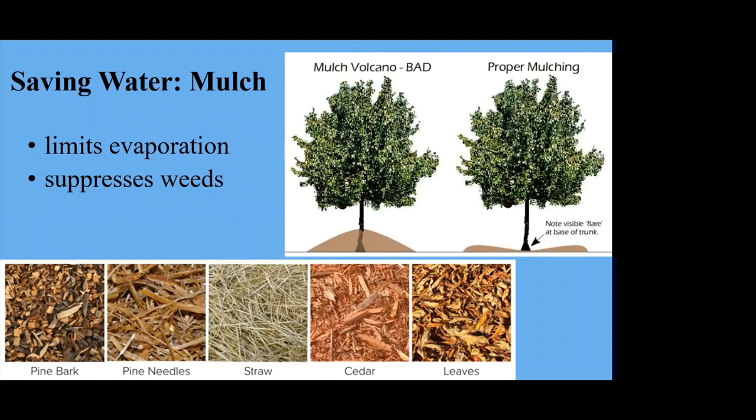And just when you do it around trees, make sure you do not volcano mulch. This is not good. It causes mulch to be on the trunk of the tree where moisture can get trapped and around the roots, and then it can lead to fungus and rot. So this is how you want your mulch to look against your trees, so that you have that space and the roots can get oxygen.